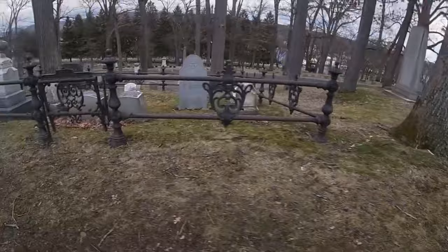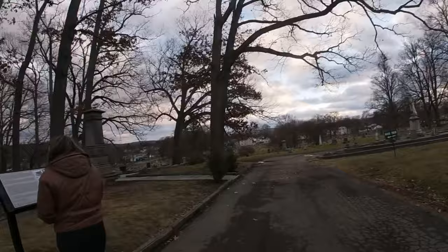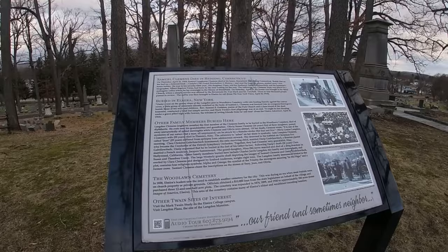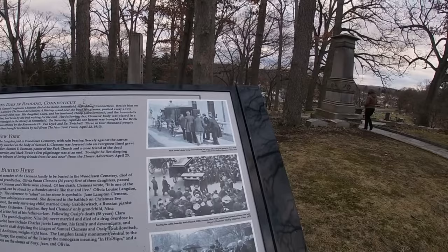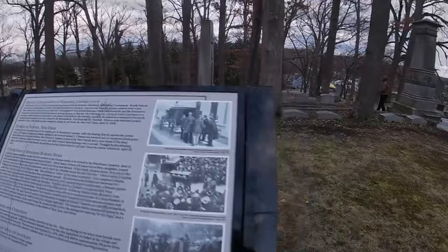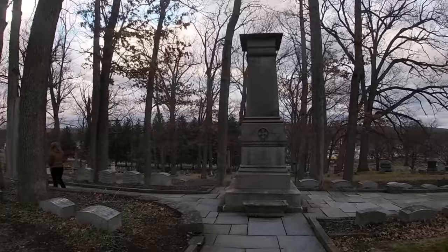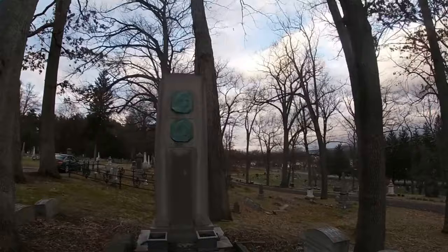So we are checking out Mark Twain's resting place here at the Woodlawn Cemetery. Mark Twain's body being removed from his home at Reading for burial in New York. There's a photograph. Yes, it is. This is it, guys. Mark Twain's resting place.